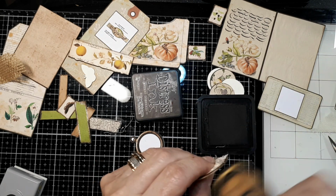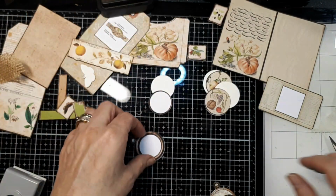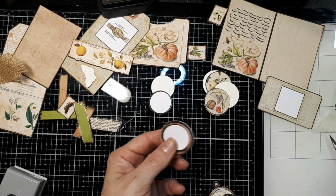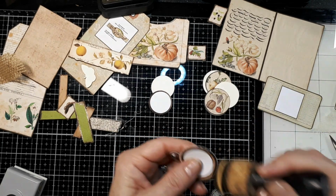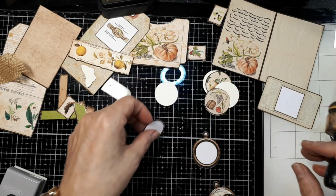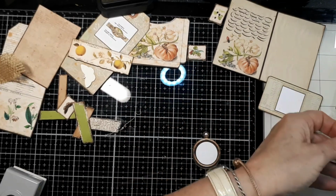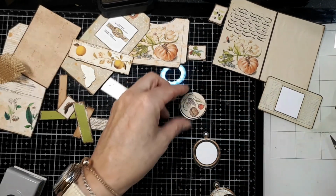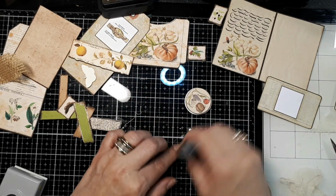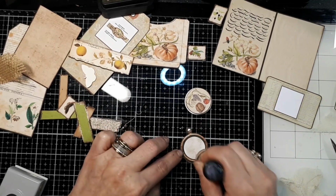Just need to ink a little bit more. And this one, I'm going to glue this one straight onto a piece maybe. And it's not going to be a dangle thing. Just a straight piece. Going to ink the white.